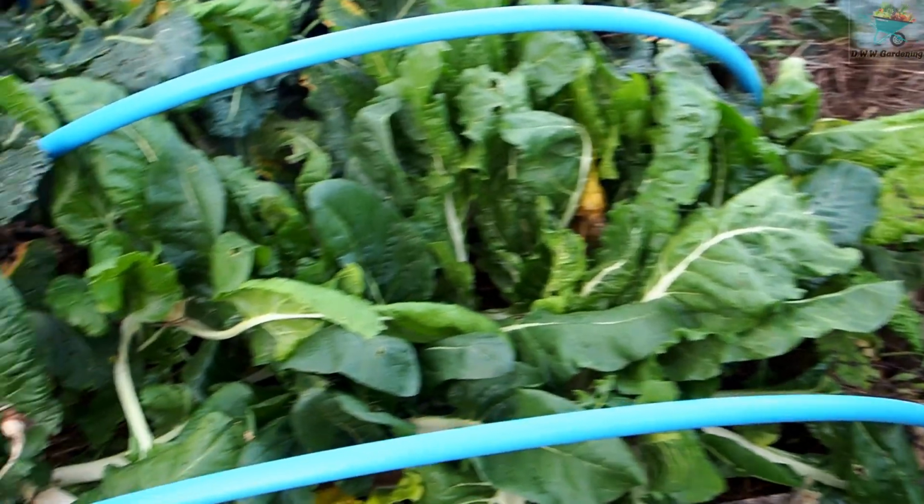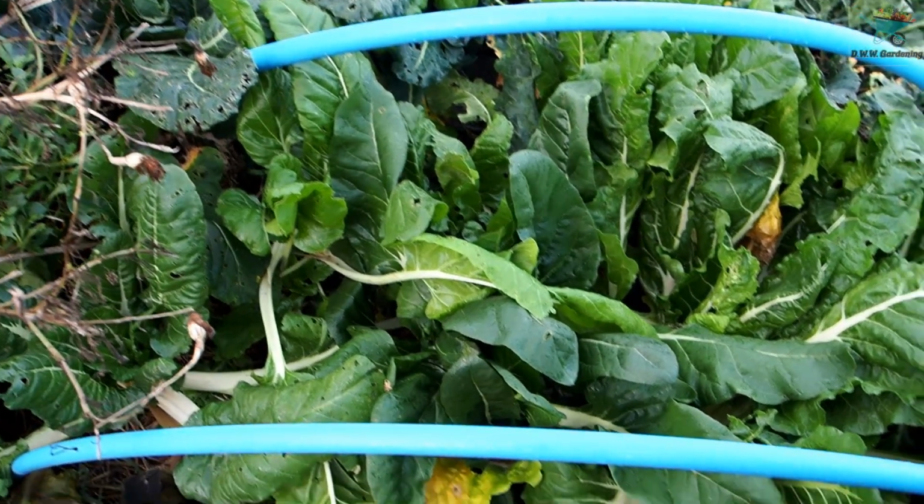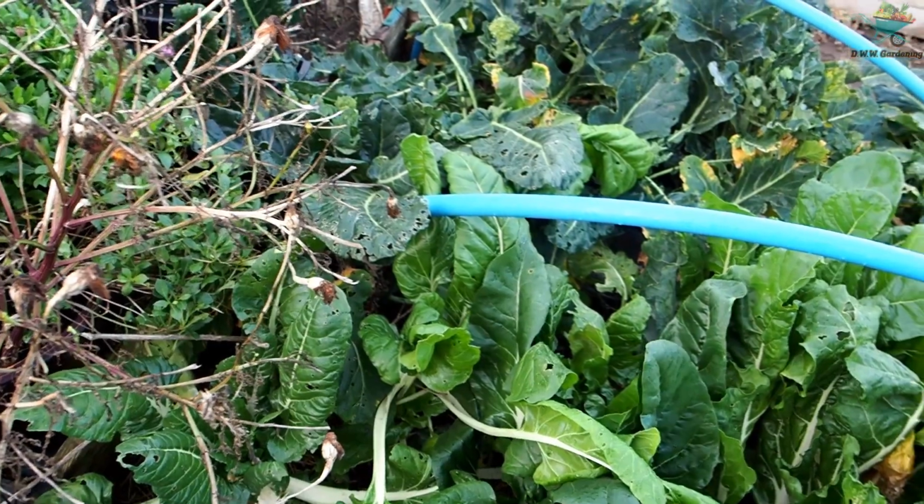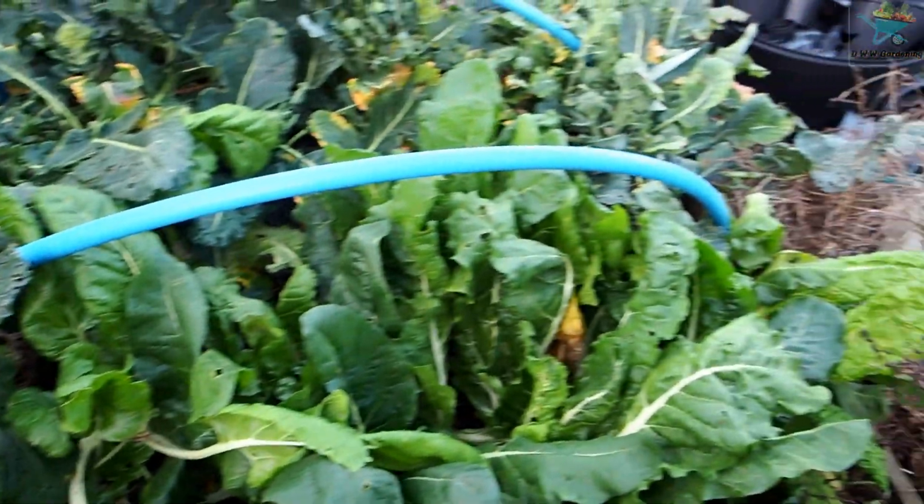You can see more chard here. This one looks like the slugs have definitely got to this one. So we might cut out the more rotten leaves and just give this a bit of a tidy up.